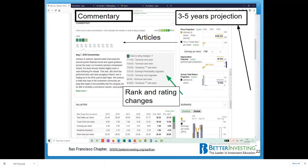You need to ask yourself when you read these numbers, do you like what it's telling you? And you need to learn how to form your own opinion. So read the commentary. It's about 400 words in here. Click on read more, the green arrow there. It records the rank and rating changes from technical to timeliness and earning predictability.